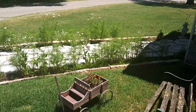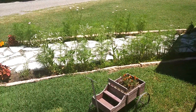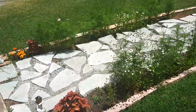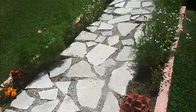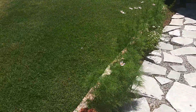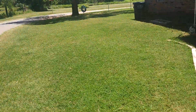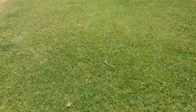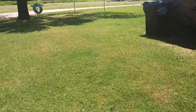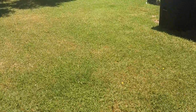Update on the plants. We'll walk over and see the garden in a minute. This was the sidewalk we put in. Let's go around here and see. We live on the very edge of outskirts of everything.